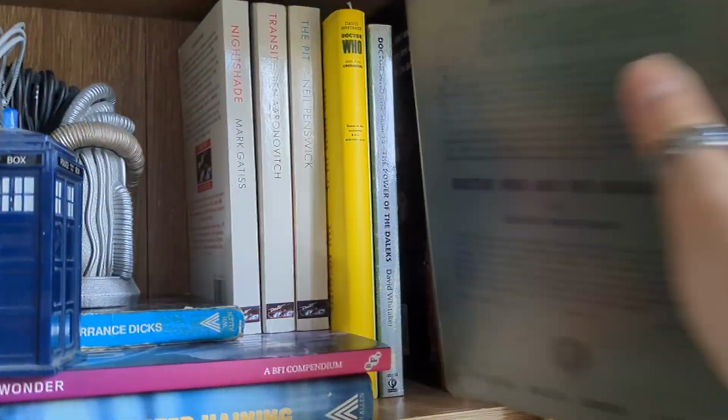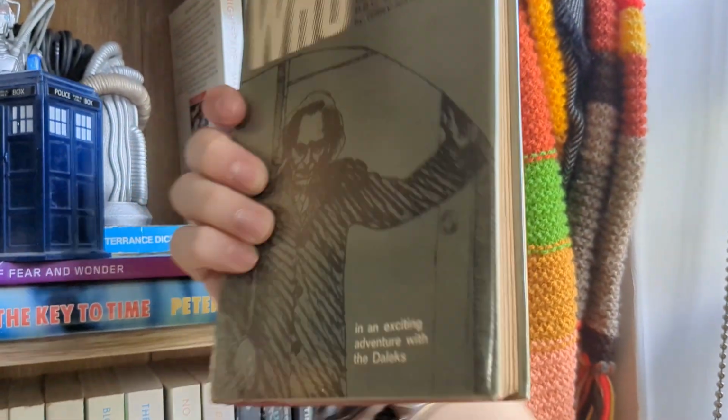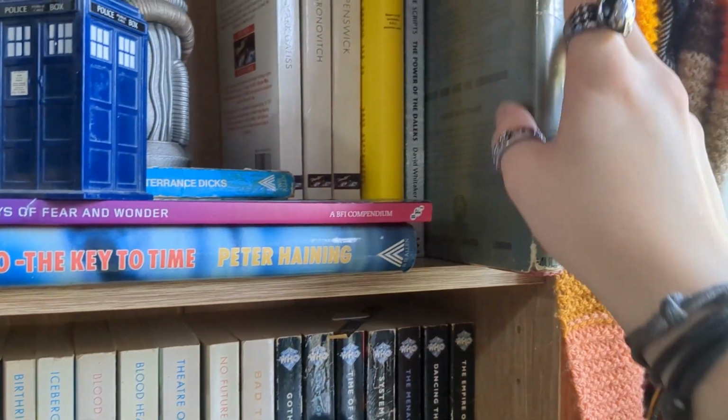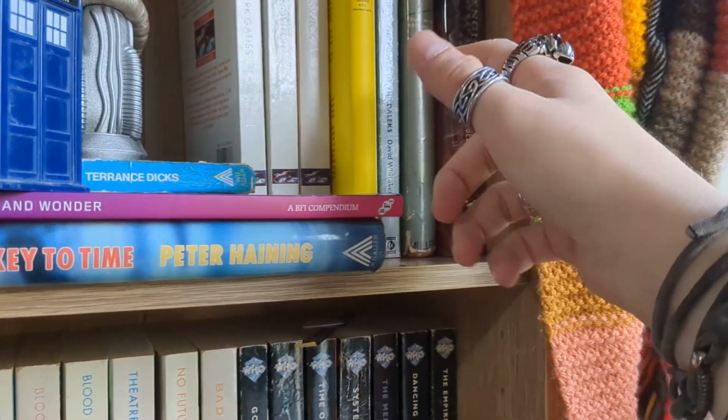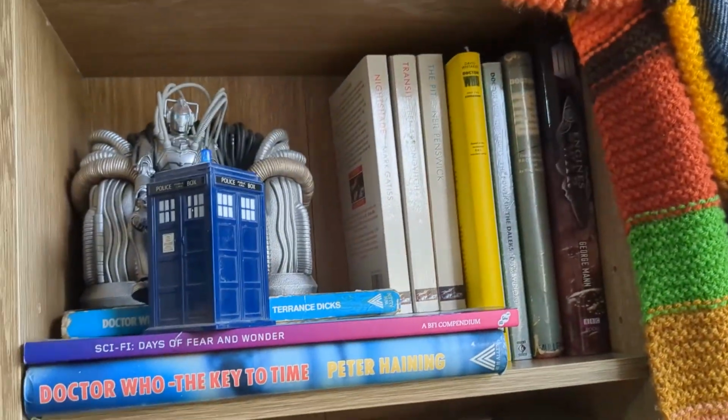The Frederick Muller original of Doctor Who, An Exciting Adventure with the Daleks. It's a very, very rare book. I don't know how much it goes for nowadays, but when I bought it, it was extremely rare. There was only a few copies of that.